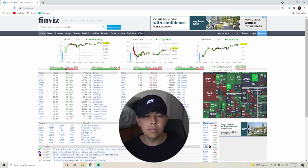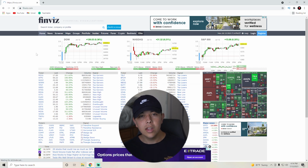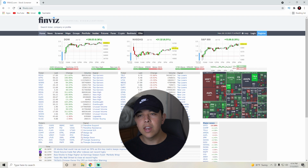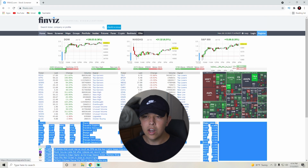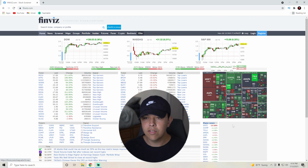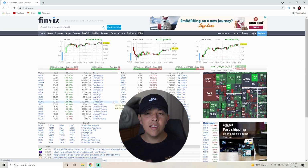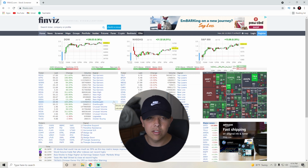It gives you some extra benefits, but basically when you log in on the home screen, it's basically just going to show you the Dow, the Nasdaq, S&P. It's going to give you an overview of the whole market. If it's all red, that's not a good day. If it's all green, then it's a good day in the market. And it'll give you some information on some tickers. But this isn't the actual part of the website that we want to be on to find these trending stocks.